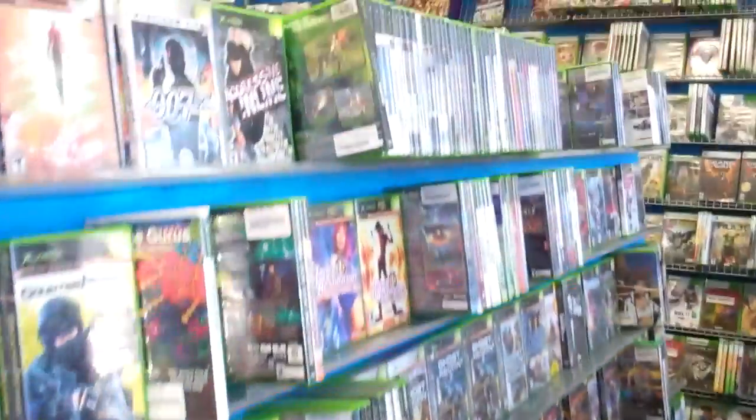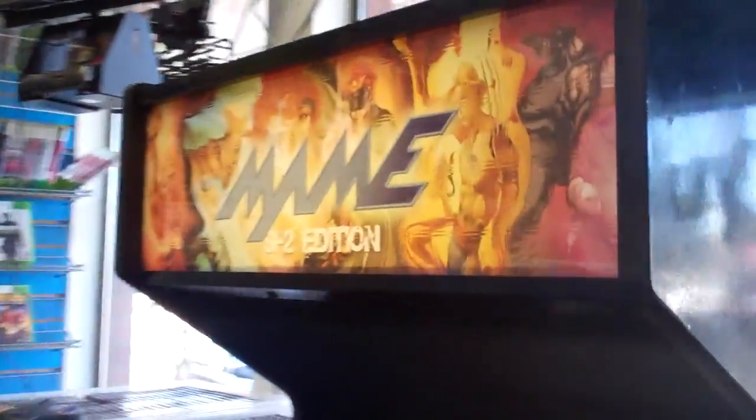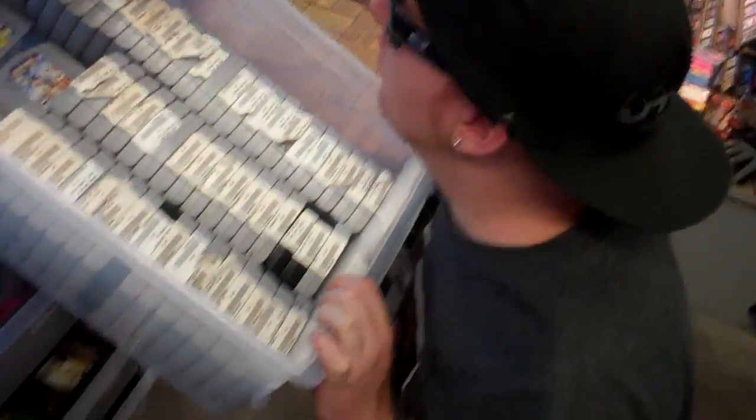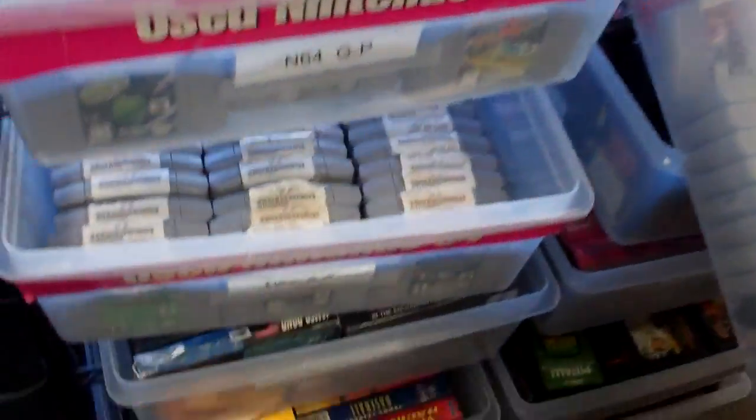It was a really neat and organized store. They had a good selection of all different kinds of systems. They had the carts only, neatly organized in these pull-out bins that you could check through, which I was definitely doing, and that's where I found some of my best finds.